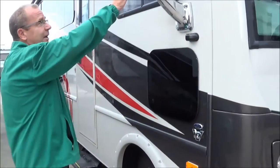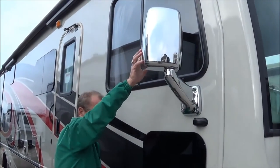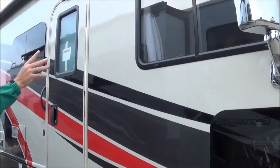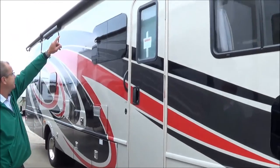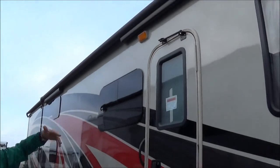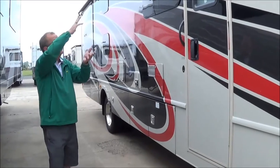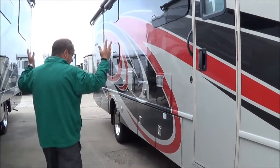Okay, so you do have the chrome mirrors, which are heated and power mirrors. You have the top and the bottom. This is the full body paint all the way throughout the coach as well. And then if you look here, they have the awning on here, which does have the shake sensor on it, or the rain guard. So when it goes out and you're out and about and it shakes twice, that's automatically going to go in for you so that we don't have to worry about the awning going over the top.